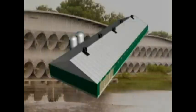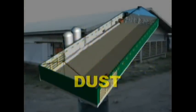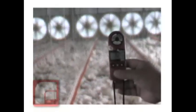The tunnel ventilated system is designed to remove the excess heat, moisture, toxic gases, and dust from inside the house and allow the entry of fresh air. This system is designed to regulate the temperature within to ensure suitable broiler living conditions.